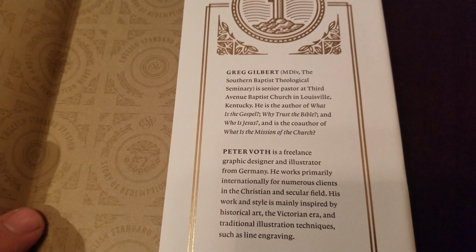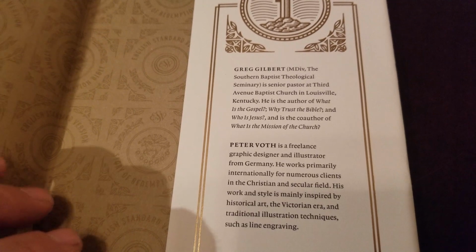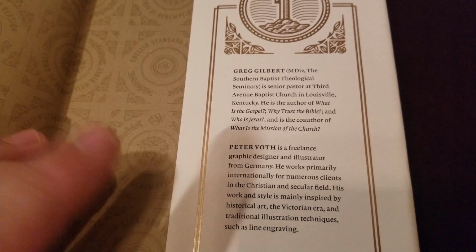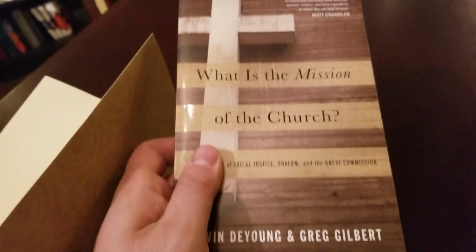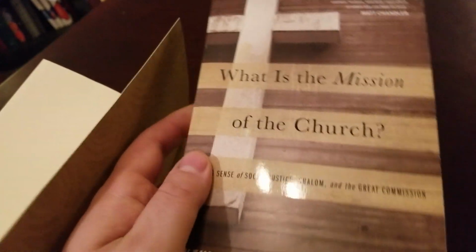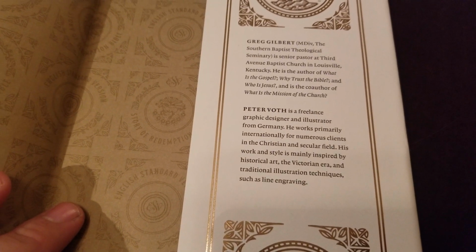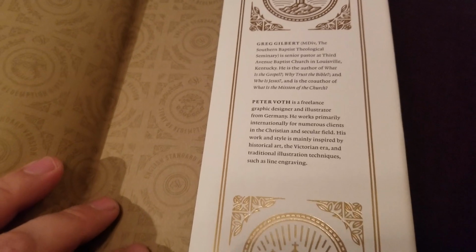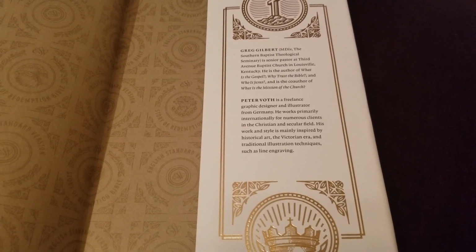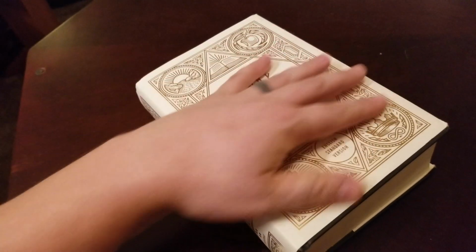Again, What is the Gospel? Please check that out. Why Trust the Bible? That's a little tract, I believe. Who is Jesus? I have both those books. And then the What is the Mission of the Church? I have that right here. It's excellent. So also, again, Peter Voth, a great illustrator and designer. So you can check out more of his work by searching him out. But anyway, so that's the Bible. That's the Story of Redemption Bible.